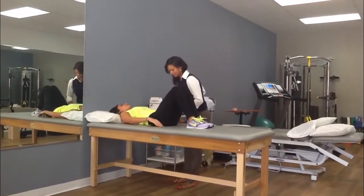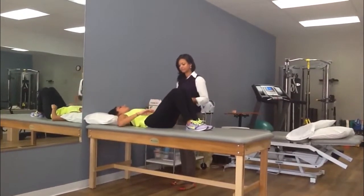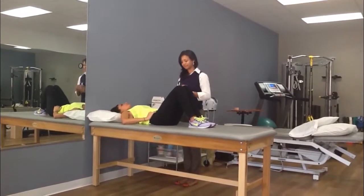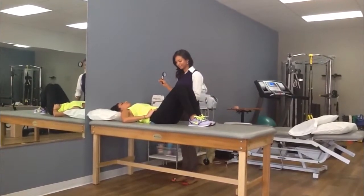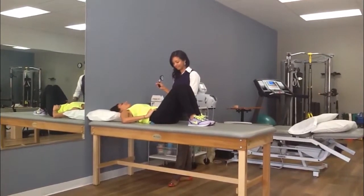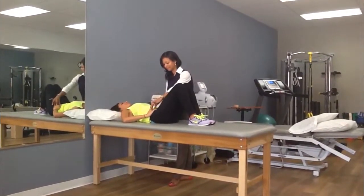The patient will lie in supine in a hook-lying position with a stabilizer pressure biofeedback unit placed under their lower back. Pump up the stabilizer unit until the patient feels the bag engage in the lower back. This desired starting pressure will fluctuate per patient based on the lumbar spinal curvature. At this point, guide the patient to the location of the transverse abdominis through palpation.